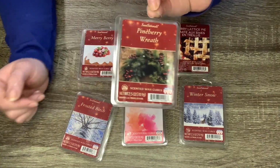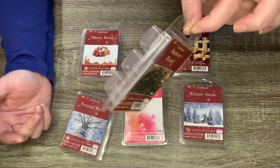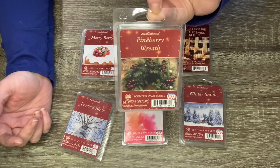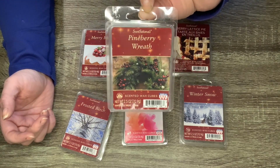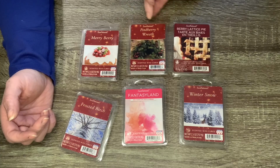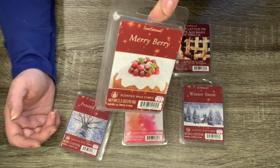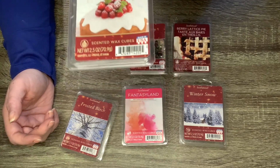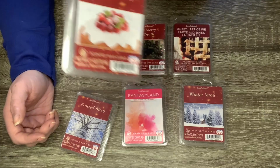Pineberry Wreath, well, it's self-explanatory. I put that around just to try to use it before February was over, because it was kind of long in the tooth when it came to pine or balsam scent. So I really enjoyed it. It did very well. And Mary Berry was scrumptious. For February, it was nice to have some strawberry cakey type scents. This was really, really nice. I would definitely get some of this again.